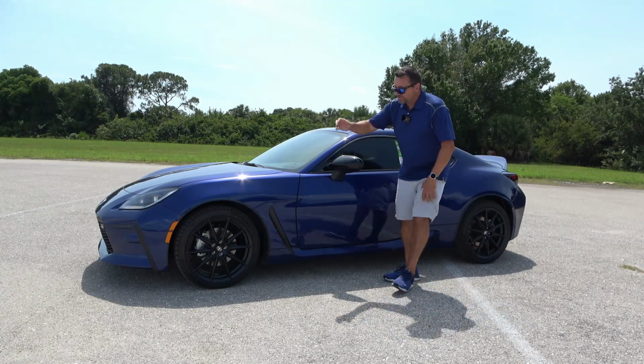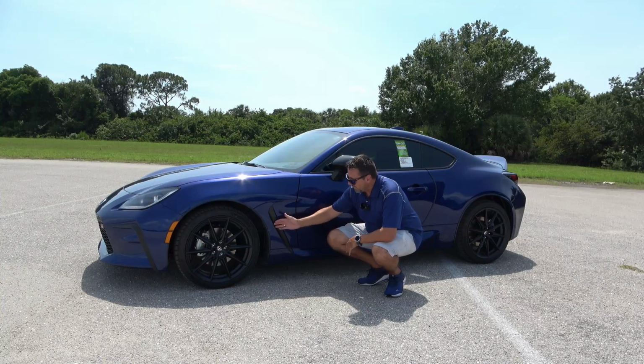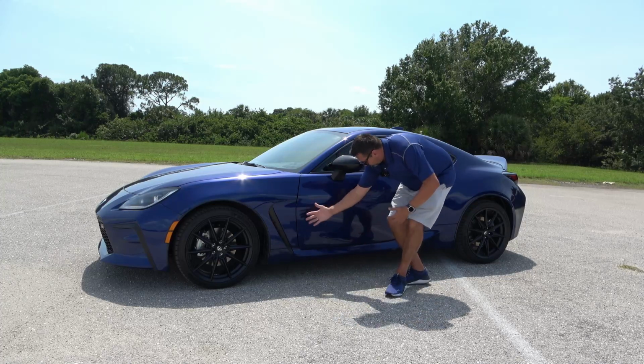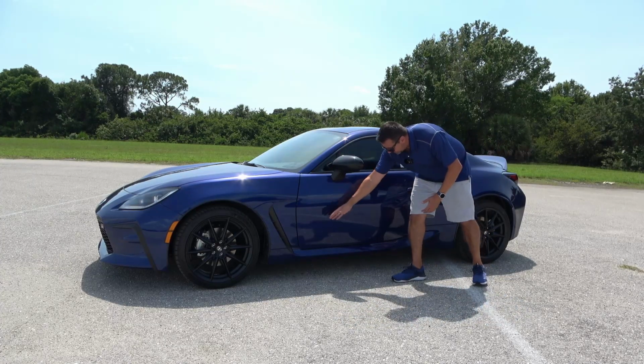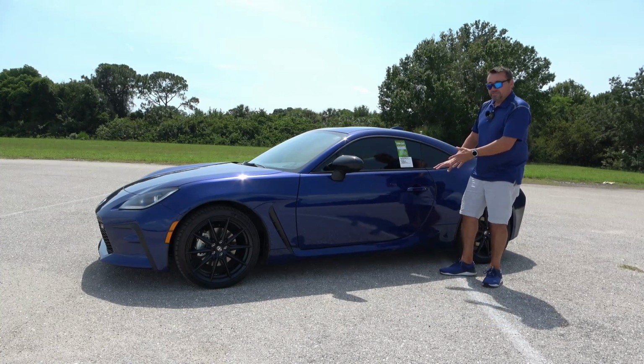As far as the rest of the design, if you look right here, there is an actual functional vent that allows the air to escape from inside of them and kind of swishes over the side of it, protected at the bottom by this bottom seal. So very nice. Nothing too crazy about the door handles.